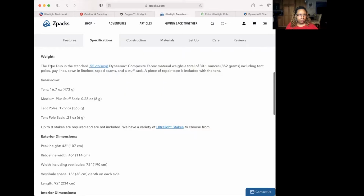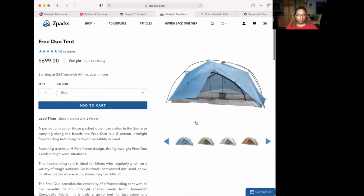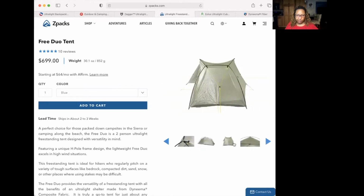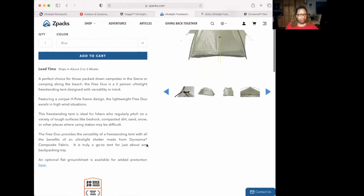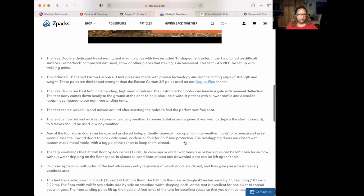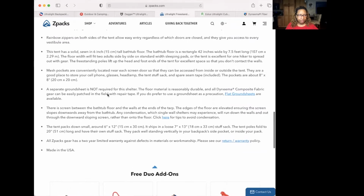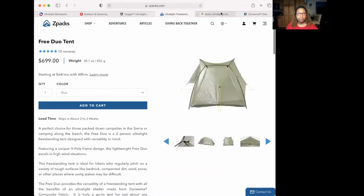So this Free Duo is 30.1 ounces. And I'm not mad about this at all. It comes in a couple colors. Oh, it comes in a lot of colors. But does it have 2 doors? Let's see. Features. Does it have 2 doors? A separate ground sheet is not required, so that's good. It packs down small, but I don't know if it has 2 doors. I'll have to look that one up too.